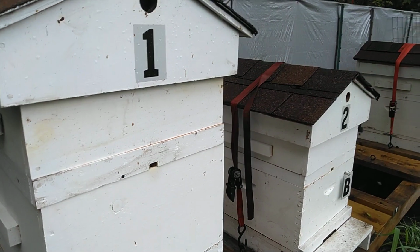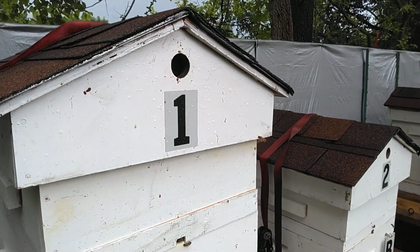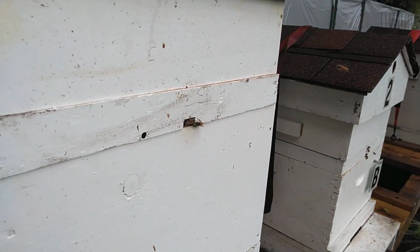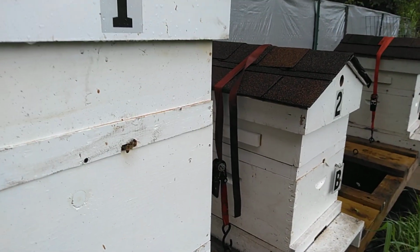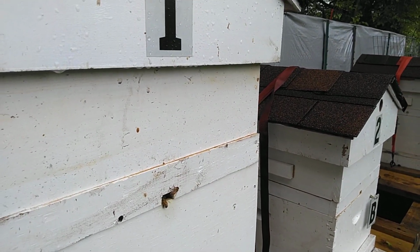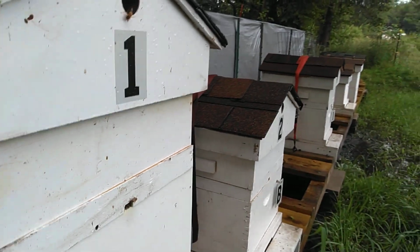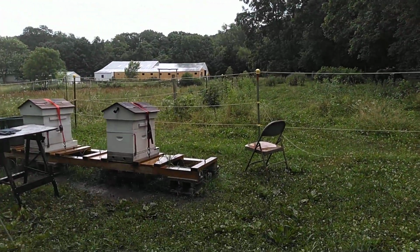They say bees don't like water, but they don't seem to mind this too much. Obviously, if it was cold out, they wouldn't be out. But it's warm. I'm seeing no pollen. As I turn this camera off, I'll see some. Watch. They're going somewhere. They keep taking off and going that way somewhere. Let's see what's going on over here again.